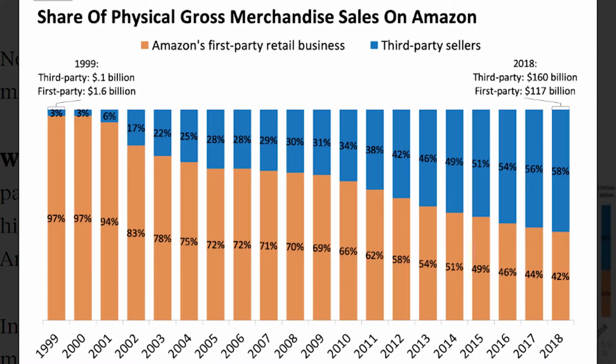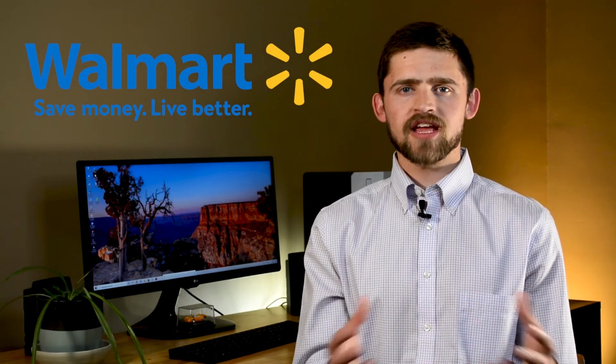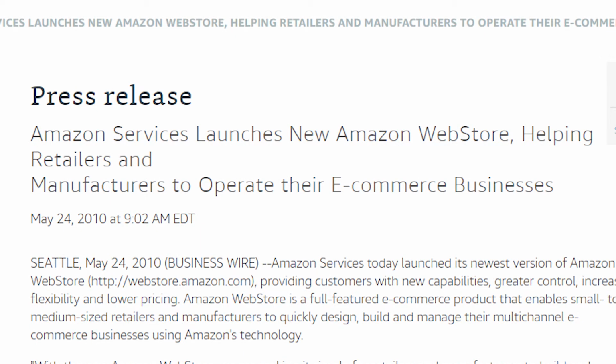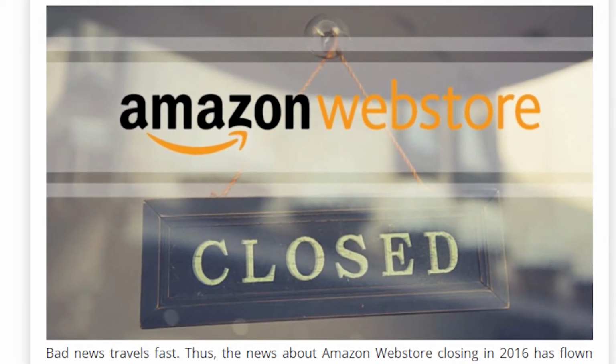And with third-party sellers accounting for the majority of Amazon's revenue growth over the past couple of years, I think that Shopify is set up to be very competitive with Amazon and even take away market share from them moving forward. In my opinion, what Amazon did to brick and mortar stores such as Walmart is similar to what Shopify will do to Amazon. In fact, Amazon launched a Shopify competitor in 2010 called Amazon Web Store, but was forced to close it in 2016 due to poor performance. Meanwhile, Shopify has endured and even gotten stronger.